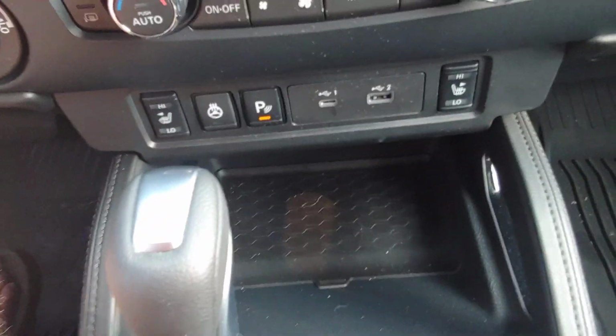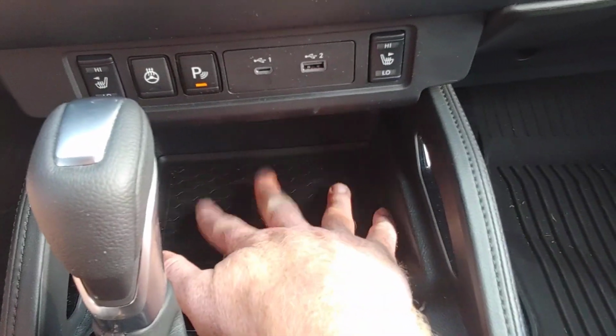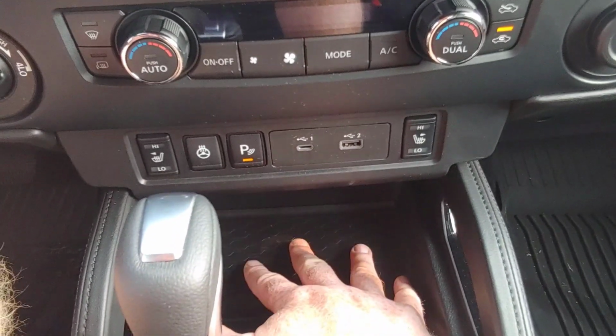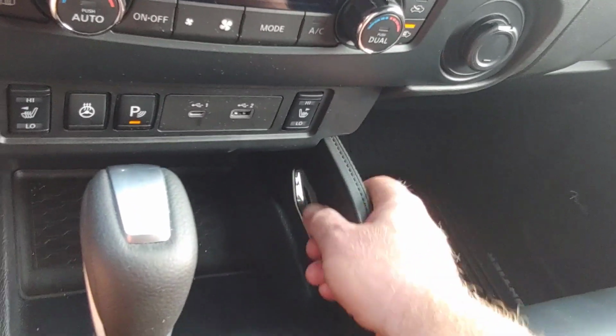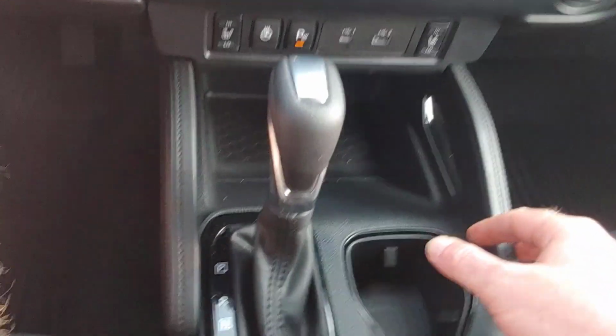Now, looking back here, you got a nice little storage cubby with a rubberized bottom that you can throw something into. Neat place. It's not where I've been putting my phone, but it's a good place to put miscellaneous things or the passenger's phone. You can see the little oh no grab bar. I'm trying to be family friendly here.